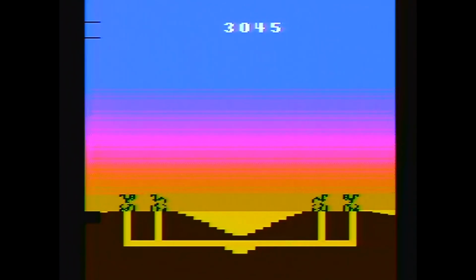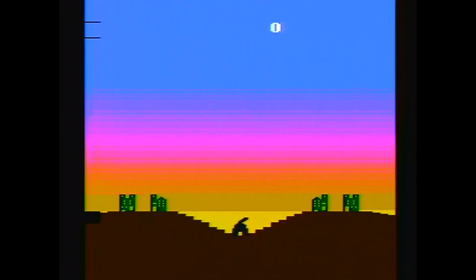The game itself, I believe I just got defeated. Got 3,045 points, but the game does appear to be pretty fun. And I believe this is where you have to hit the reset button right here, and you have to start over. So here we are, starting over. See what happens here. And here come the choppers.